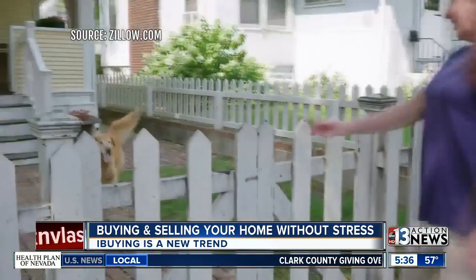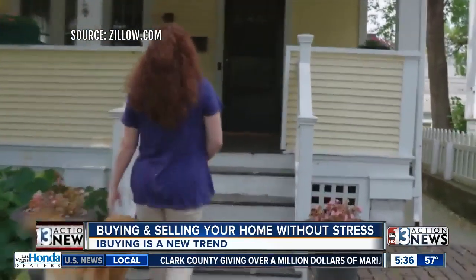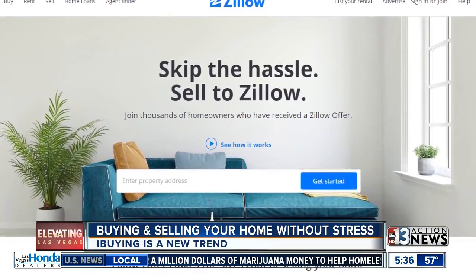Here are some advantages of iBuying. The seller doesn't have to hold open houses. There are no random showings and no work or expense fixing up the home to get it ready for market.